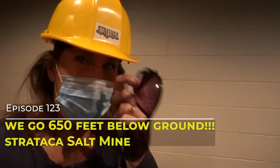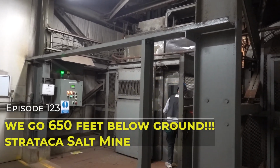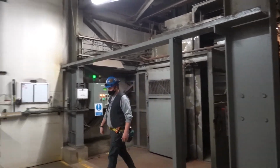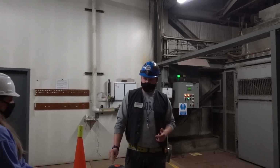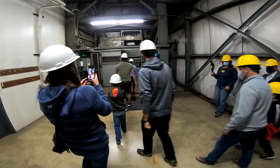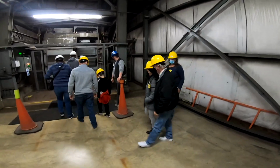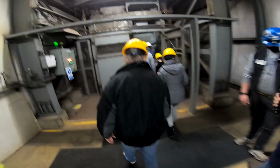Ready to go. Okay, so we're gonna go 650 feet underground on our hoist here. There's a bit of air rushing up from below through the crack. That is return air from the mine, so you can go and step on. Just watch your footstep. Any loose fitting clothing, hold that down. No dresses. No Marilyn Monroe moment.